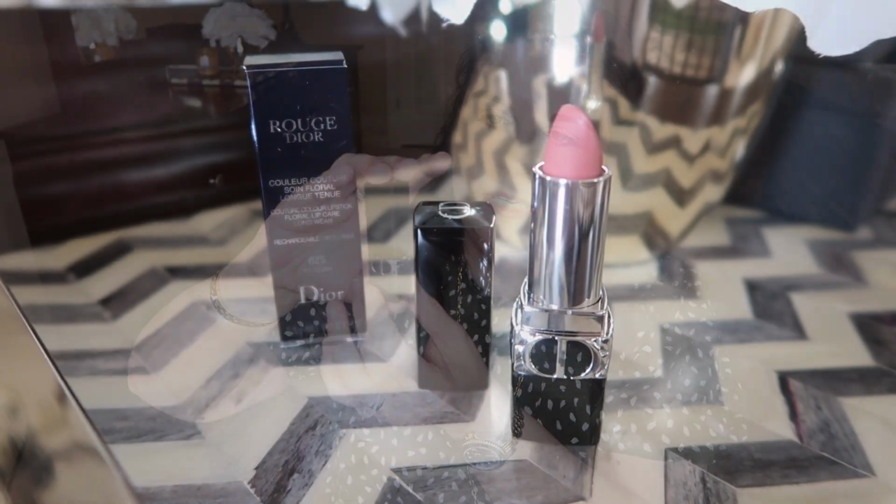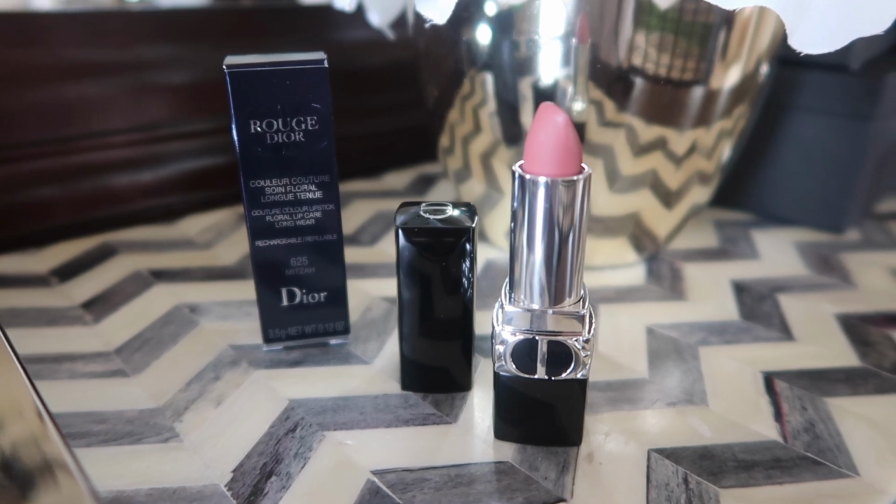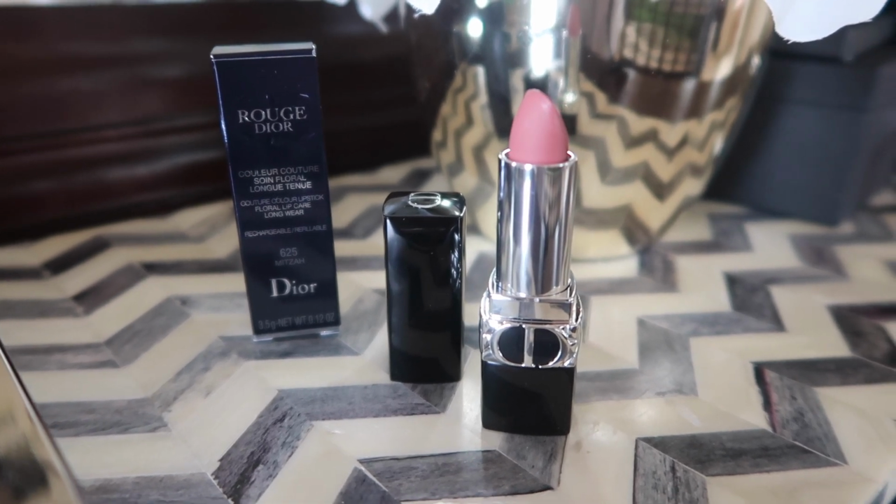Again, this is the same kind of very sleek, beautiful package, and I just love this color, you guys. So this is the Dior matte, the Mitzah, and the Rendezvous, if I'm saying it correctly. You can probably tell this one has a little sheen, and this one is more matte, and this one is more pinky. This is more of a reddish, orangish undertone, but it's absolutely beautiful. That matte formula is not as matte as it sounds, you know what I mean?